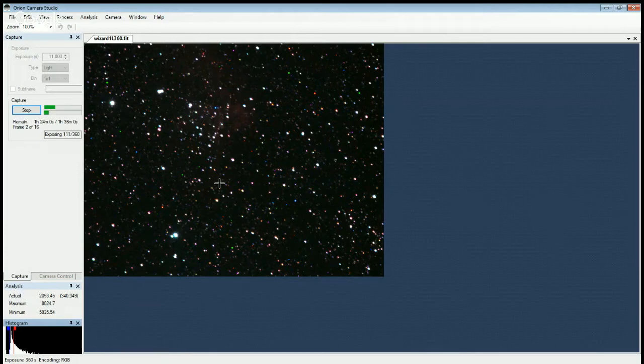Take a look and see if the moon is out, because it should be coming up real soon. I don't see it yet. So actually, the moon is not out yet. So as long as we can get some good images, I'll be very happy. Let's see how guiding is going.